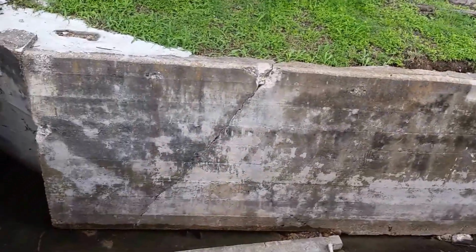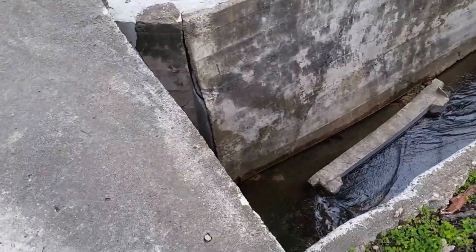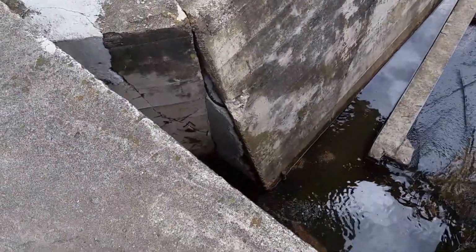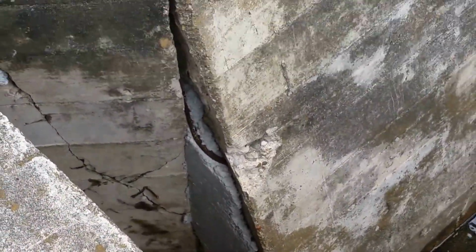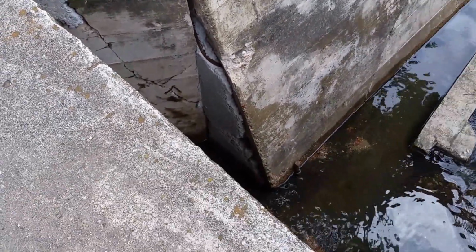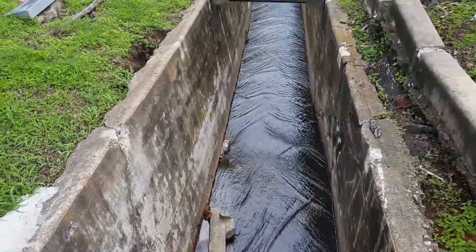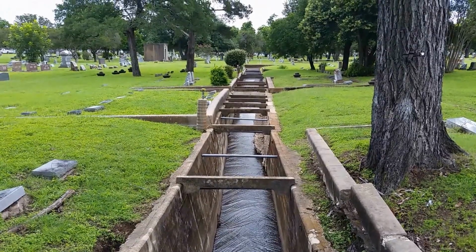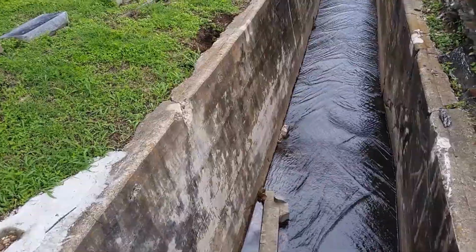So we're on the west side. You can see how much this wall is kicked out. This wall is kicked out quite a bit on the bottom, and they put in some cement to kind of keep it together. They put a pin down here, but this whole thing is moving. It's not a matter of if, it's a matter of when these sections collapse.